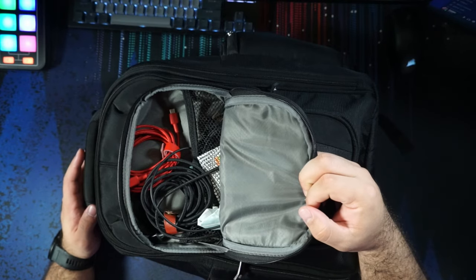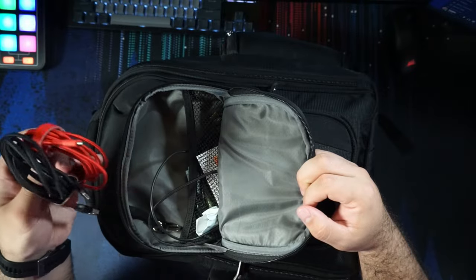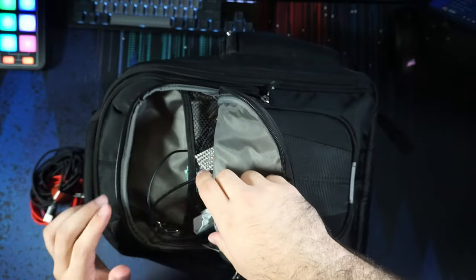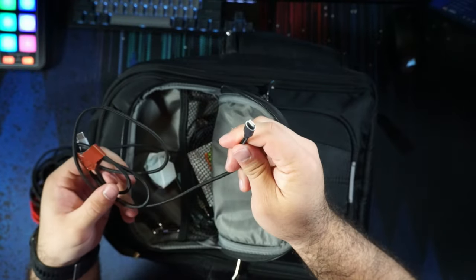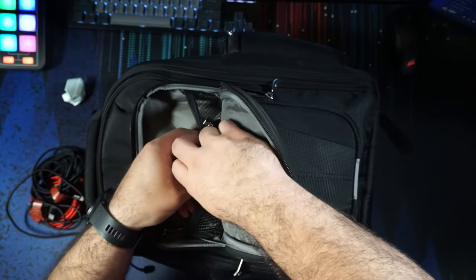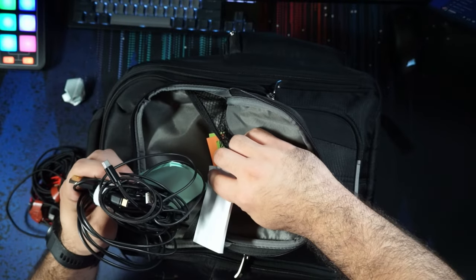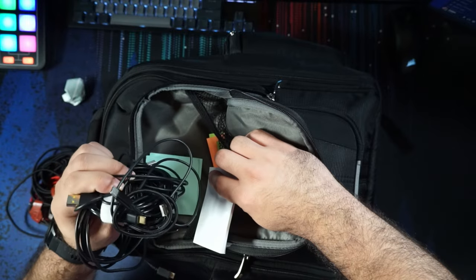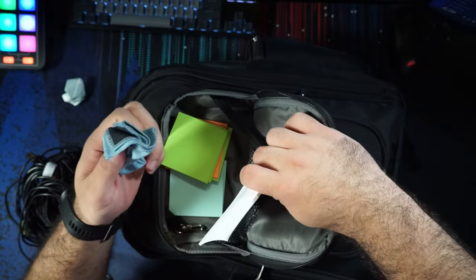So the first pocket is basically all of my cables. I keep a wide assortment of cables. I have a great USB-C to USB-C cable, USB-A to USB-C. What else we got in here? I got a USB-C to lightning bolt in case somebody else needs a cable. I've got some receipts. Got more cables. I got an auxiliary cable. I got another USB-C cable. I've got a micro USB cable, another USB-A to USB-C, and then a bunch of post-it notes and a microfiber cloth.